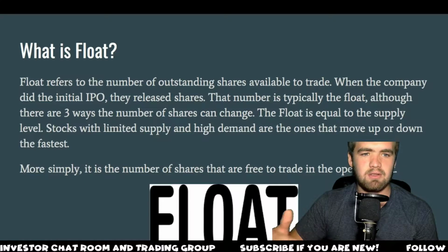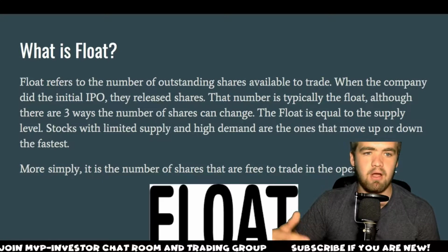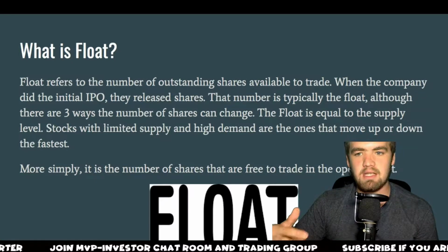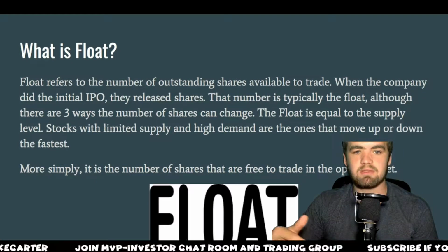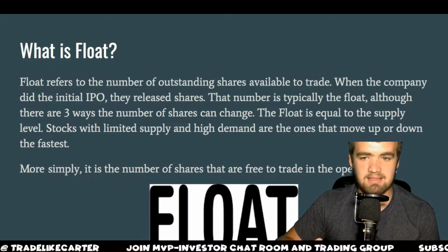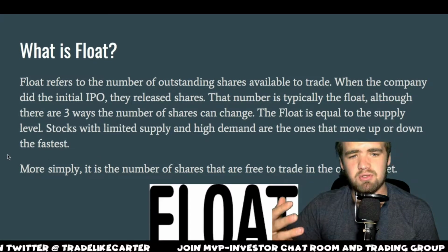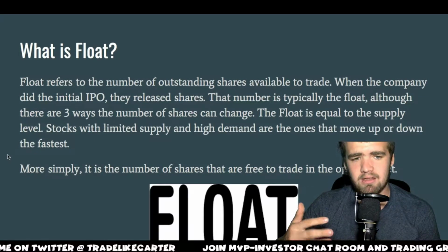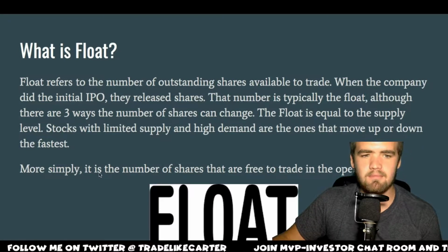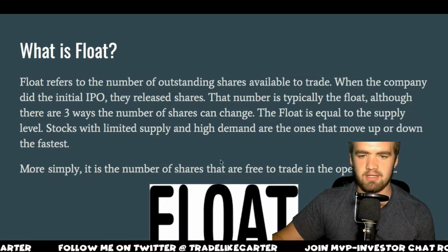When the company did their initial IPO, they released shares. That number is typically the float, although there are three ways the number of shares can change. The float is equal to the supply level. Stocks with limited supply and high demand are the ones that move up or down the fastest. This is also known as the stocks that we trade. They're most likely penny stocks or very cheap common stocks. More simply, the number of shares that are free to trade in the open market.